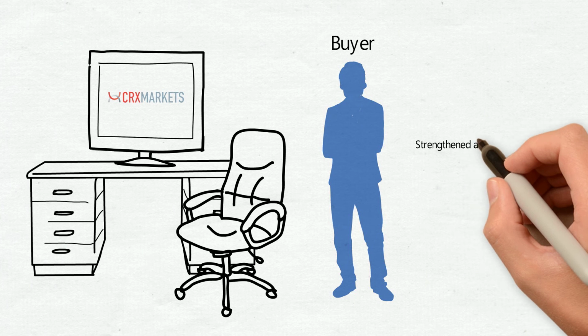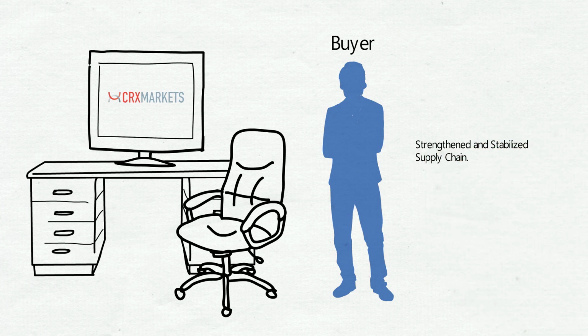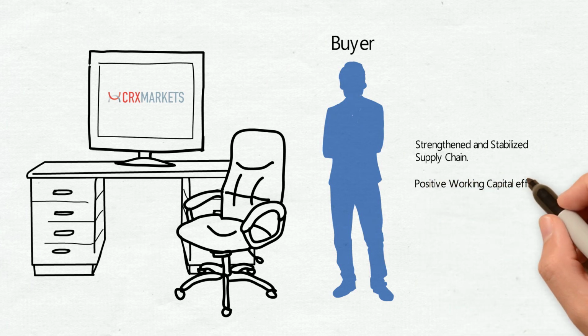The buyer can stabilize their supply chain by relying on trusted and credible banking relationships. And the buyer can also achieve a positive working capital effect by harmonizing their payment terms to market standards.